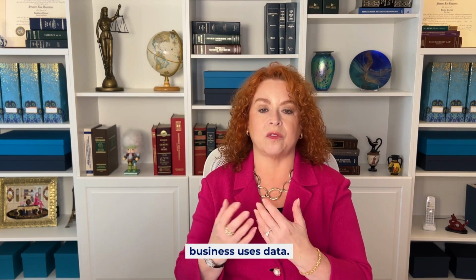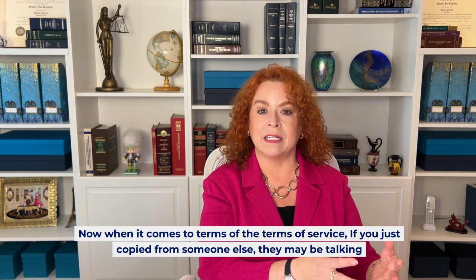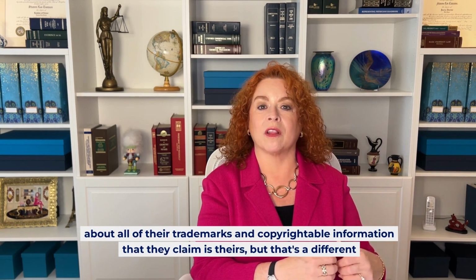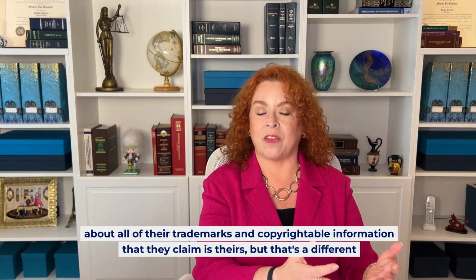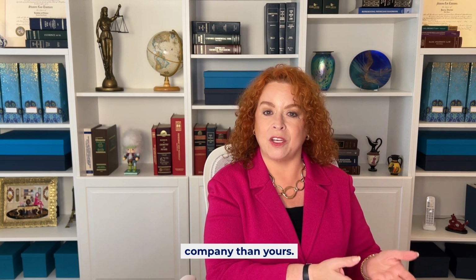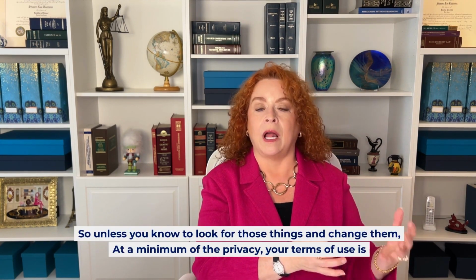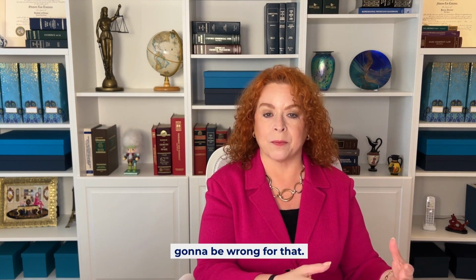Now, when it comes to the terms of service, if you just copy it from someone else, they may be talking about all of their trademarks and copyrightable information that they claim is theirs. But that's a different company than yours. So unless you know to look for those things and change them, at a minimum, your terms of use is going to be wrong for that.